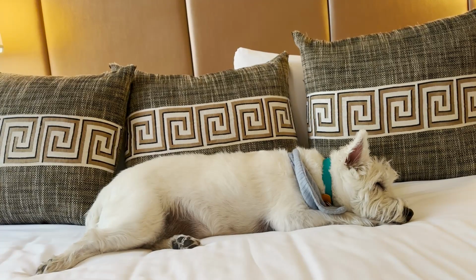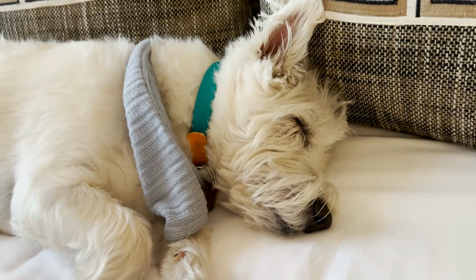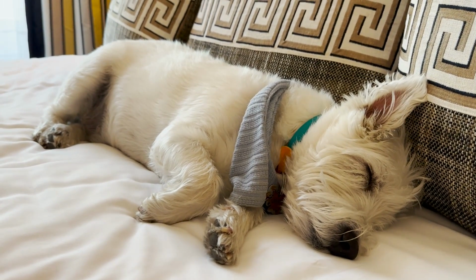So after we ate and everything, Whiskey had to take a nap. As you can see here, he looks so adorable. Look at him. He's so cute. He is really showing how comfy these beds were. Let me tell you, they were nice and plush and just heaven.